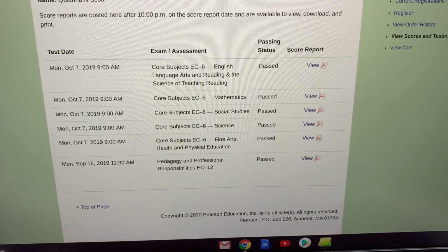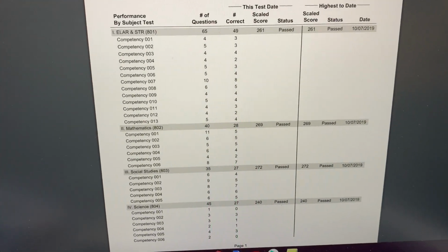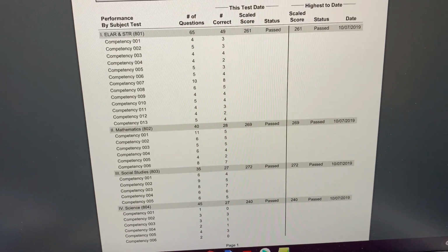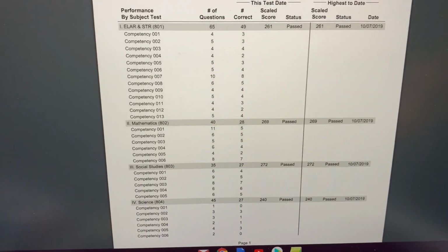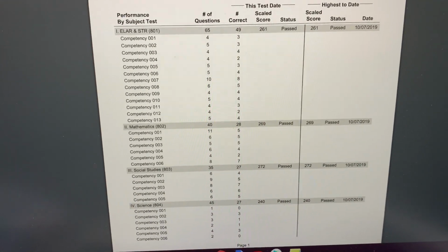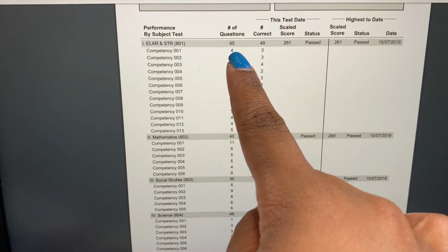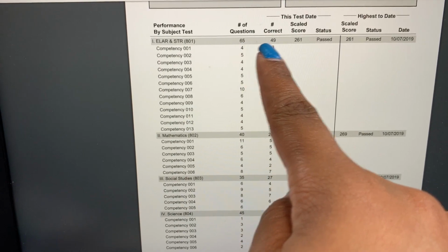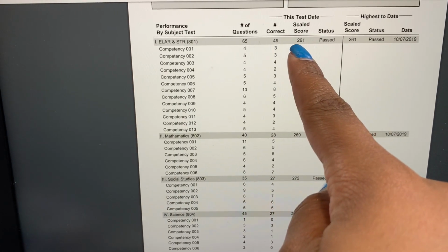So, okay, I'm going to show you guys my scores. All right, you ready? So, here it is. Here's what it looks like. A lot of people wonder what it looks like when you get your scoring card. This is it. There's no colors. It just has your name at the top and all your information. So here is English Language Arts. So it says it has a total of 65 questions. I got 49 correct. My score was 261.